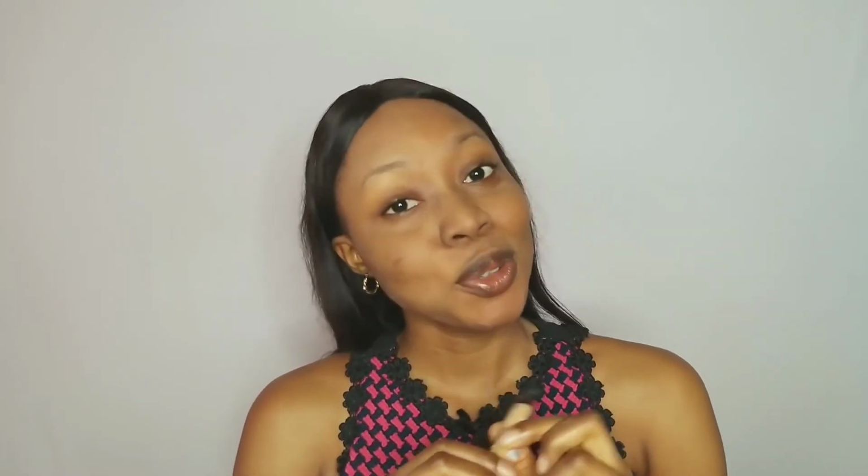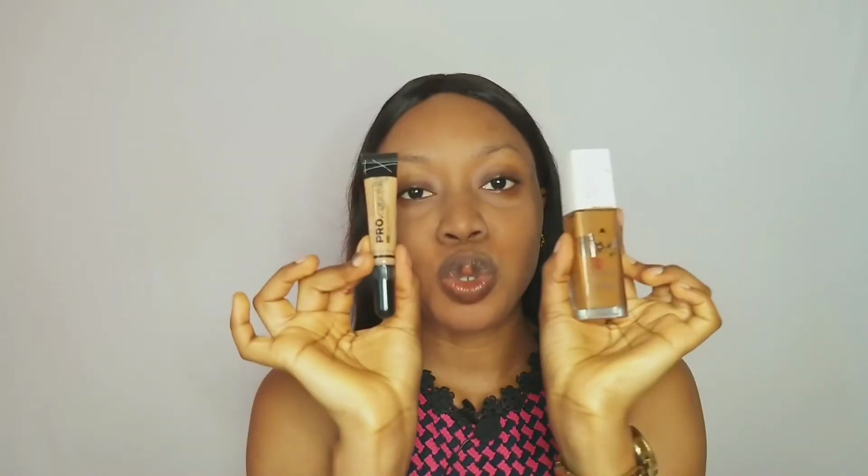You also want to make sure that the concealer you're using dries matte. Do not buy a hydrating concealer. Don't buy a concealer that has a lot of oil in it. You really do not need that, especially in this hot weather. This concealer dries matte and it's very common. You can find this anywhere. Because it is everywhere, they tend to have fakes of it, so be careful where you buy your makeup so you don't buy the fake one. I'm going to be using these two products on my face right now.